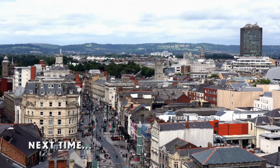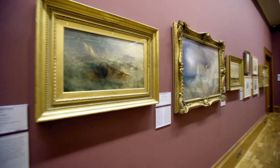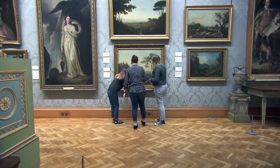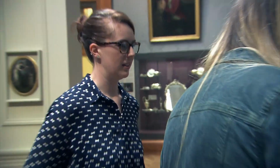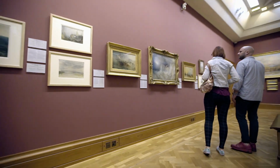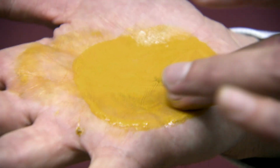Next time, our fake is concealed amongst the giants of British landscape painting in Cardiff. These mountains could be the Brecon Beacons. By Welshman Richard Wilson. That doesn't sit right. They look slightly like a Disney princess. And the master himself, J.M.W. Turner. Oh, no wonder Turner didn't have a girlfriend.